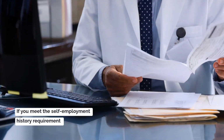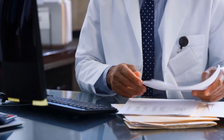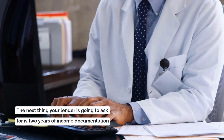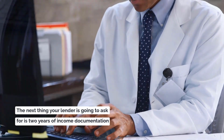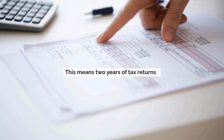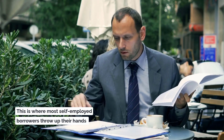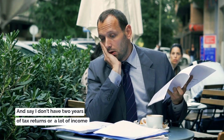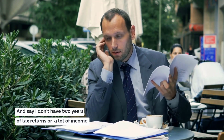If you meet the self-employment history requirement, the next thing that your lender is going to ask for is 2 years of income documentation. This typically means 2 years of tax returns. This is where most self-employed borrowers throw up their hands and say, I don't have 2 years of tax returns, or I don't have a lot of income.